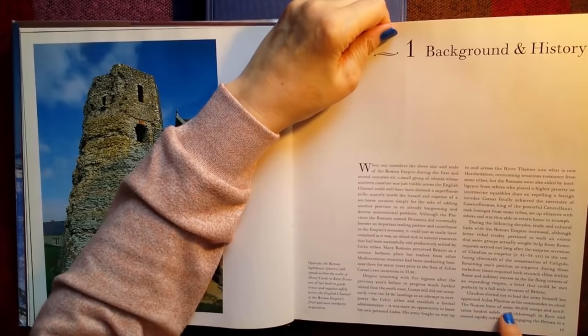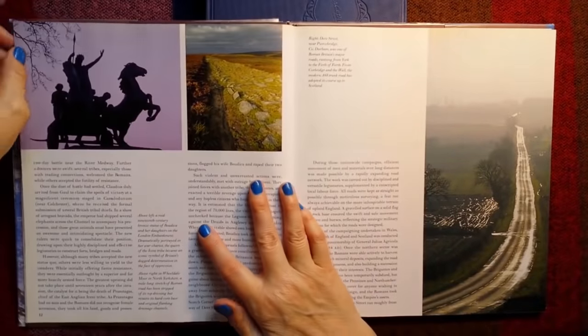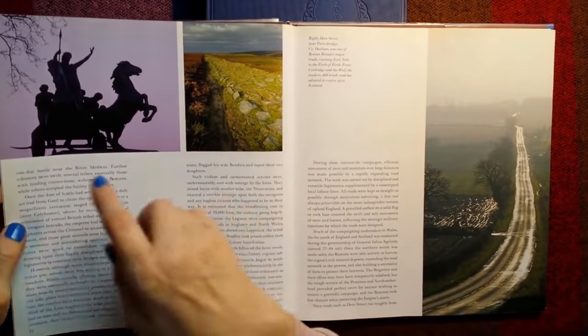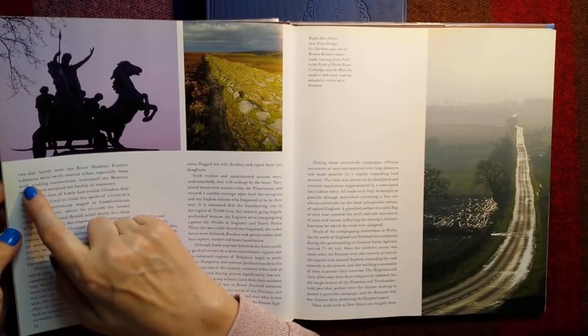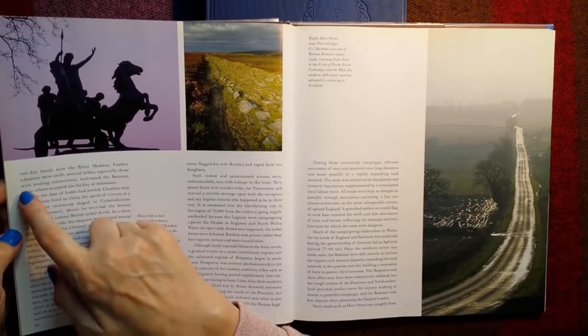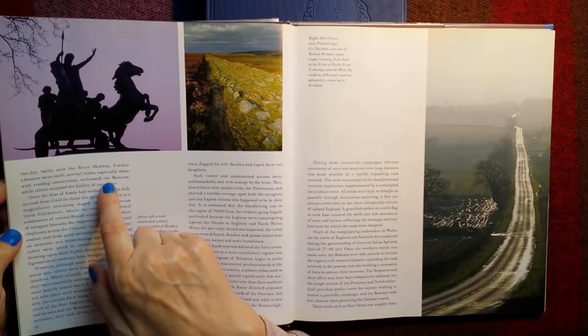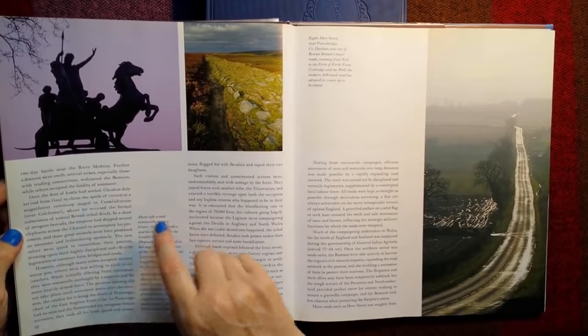The Roman force of some 40,000 troops and auxiliaries landed safely at Richborough in Kent and moved rapidly northwards, engaging the Britons in a two-day battle near the River Medway. Further advances were swift. Several tribes, especially those with trading connections, welcomed the Romans, while others accepted the futility of resistance.